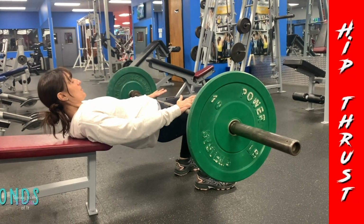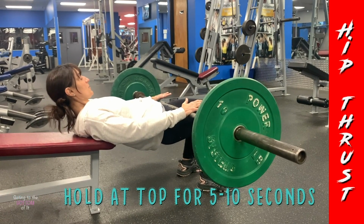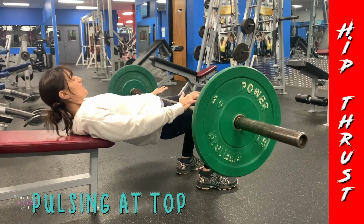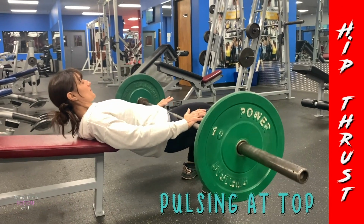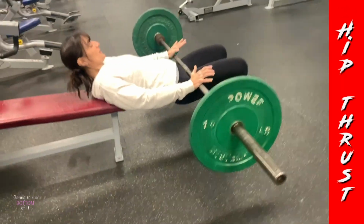There are some techniques you can use to make this exercise more effective, like holding at the top for 5 to 10 seconds after you completed 8 to 10 reps, or do some pulsing at the top for 5 to 10 reps. You want to feel a real burn in the glutes before doing the next exercise.